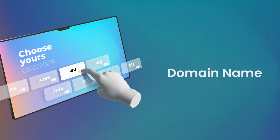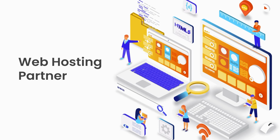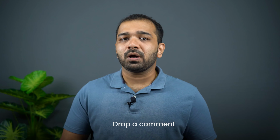One of the first things you need to get started would be the domain name. Finalize your domain name and select a web hosting partner for your website. If you don't plan to host it by yourself, you can opt for a hosting plan from Bluehost, HostZinger, DreamHost, and several others. If you need help in deciding hosting platforms, do drop a comment and I'll make a separate video to help you decide.